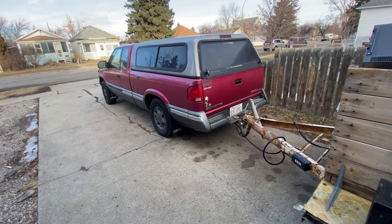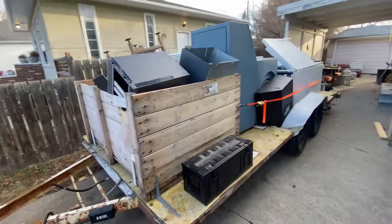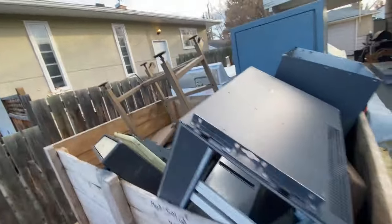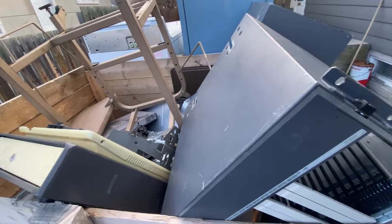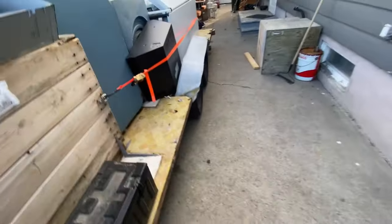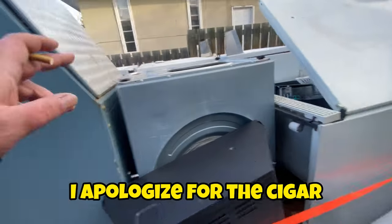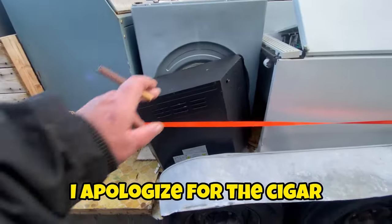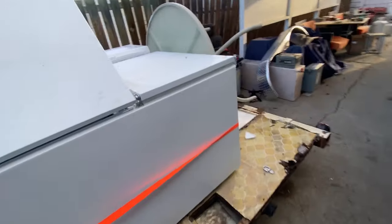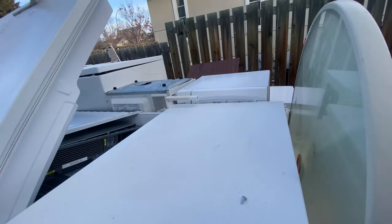Fellow junkaholics, we're all loaded up to go to the scrapyard. In here we just got mostly the e-waste shred stuff. This big container is filled. All the appliances are filled. This is an electric fireplace, a fridge that's filled with stuff.